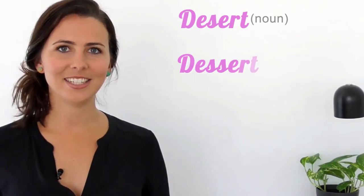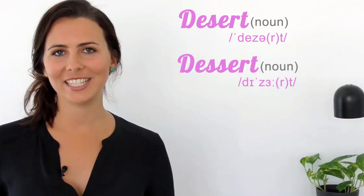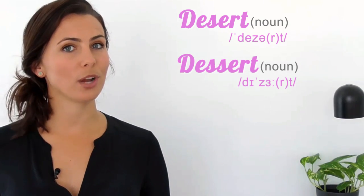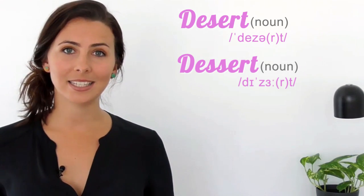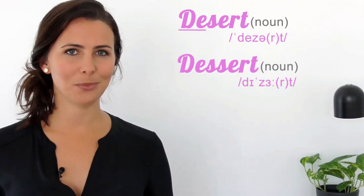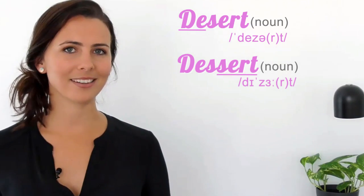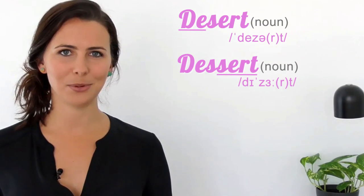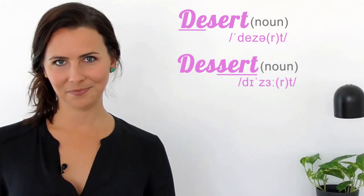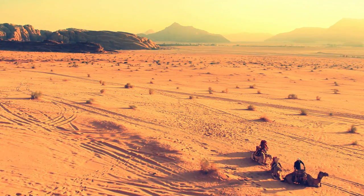Desert and dessert. There is a slight pronunciation difference here, and it's simply a matter of syllable stress. In desert, the stressed syllable is the first syllable. In dessert, the second syllable is the stressed syllable. Both of these words are nouns. Desert is an area of land that doesn't have much water.